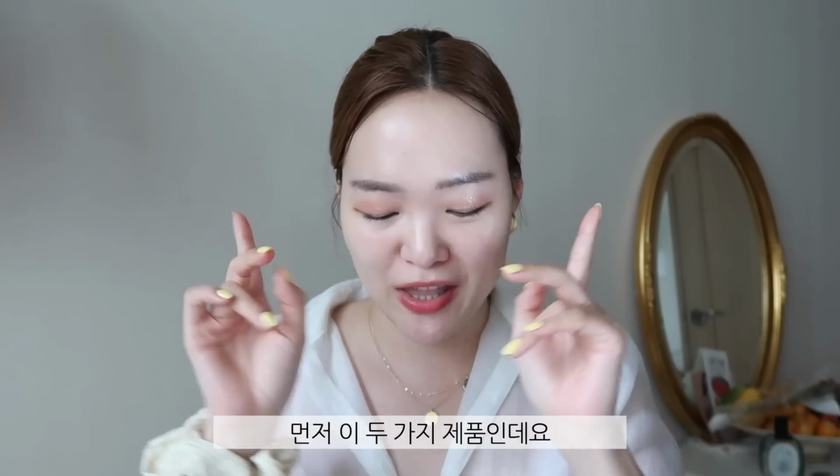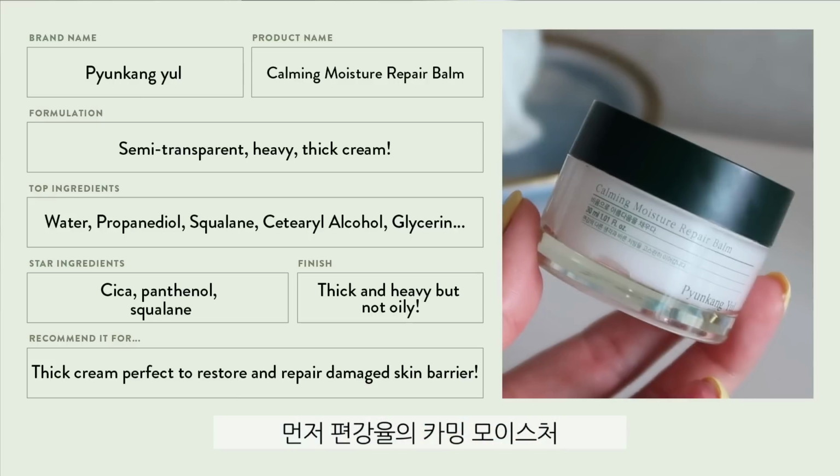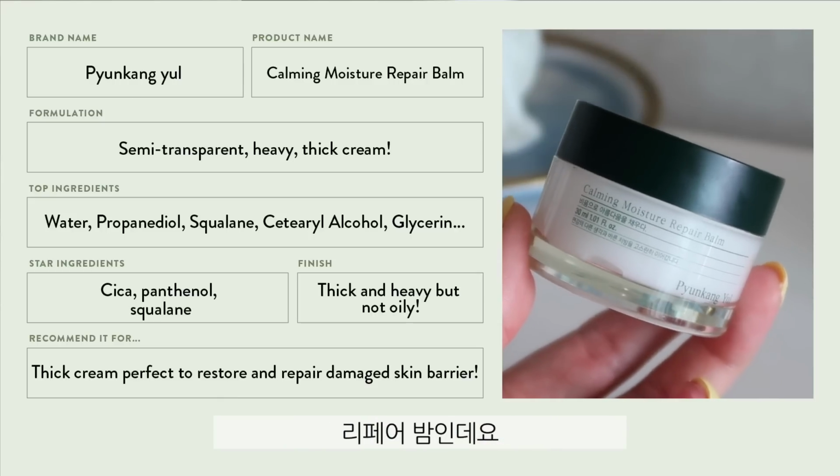So let's get into it. The first two products I have here are these two, and I'm showing you them together because I find them a little similar and I use them for the same purpose. So first I have here the Pyunkang Calming Moisture Repair Balm.